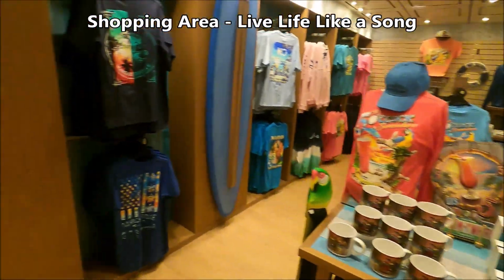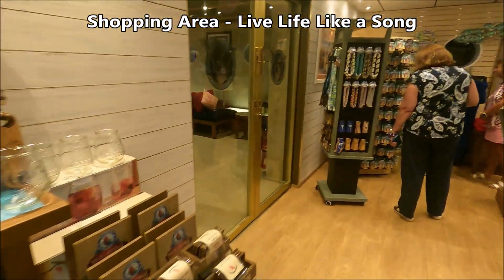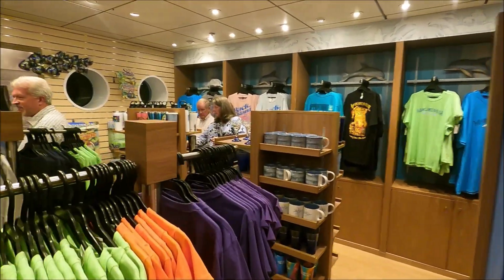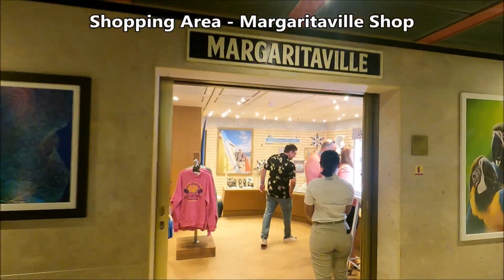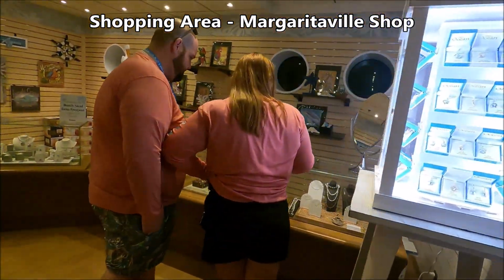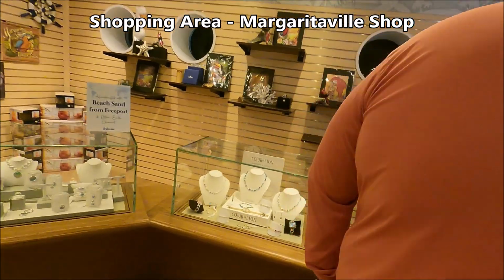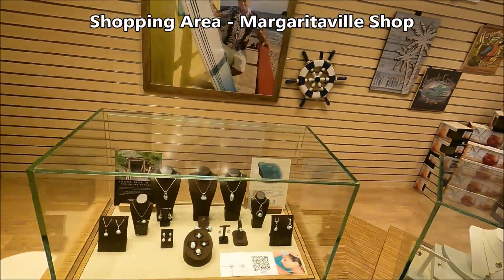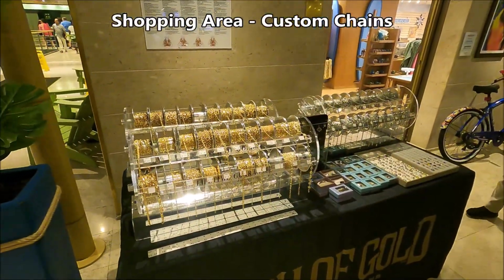They got coffee mugs, t-shirts, some drink coasters, and more t-shirts over here as well. And here at the Margaritaville shop, this is where you can get some jewelry. They've got earrings, bracelets, necklaces, and various jewelry you can get at prices discounted here. So here's where you can get some bracelets and necklaces made.